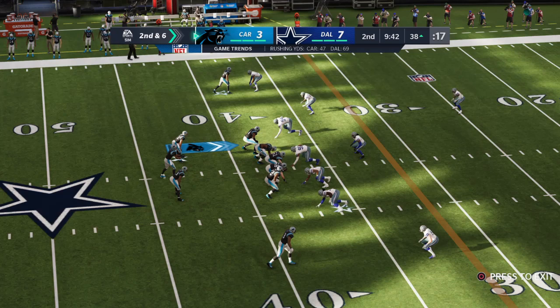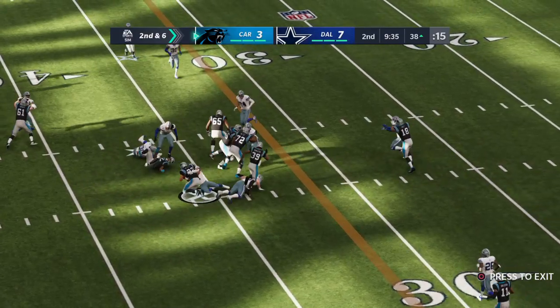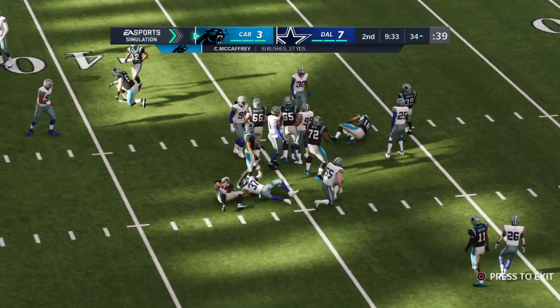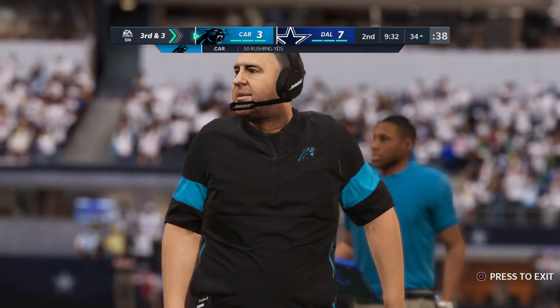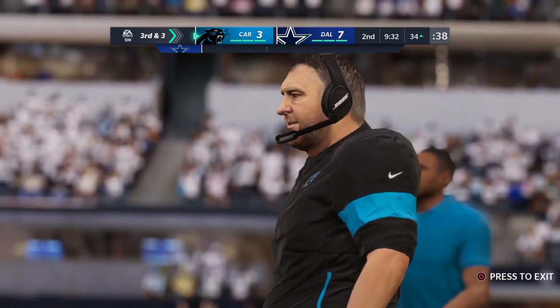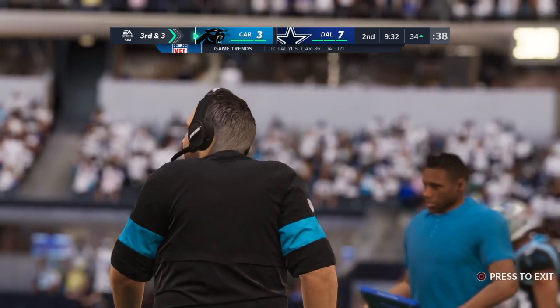Carolina. Xavier Woods on the tackle. 4 yards on the pickup. From the shotgun to McCaffrey. And he'll get 3 down at the 34-yard line. Christian McCaffrey. They just keep trying, but so far, finding no room for him to run. None whatsoever. In fact, you run the numbers, he's under 3 yards a carry at the moment.